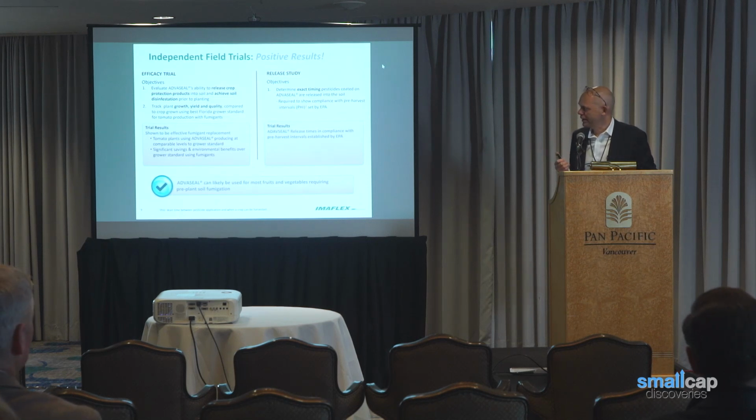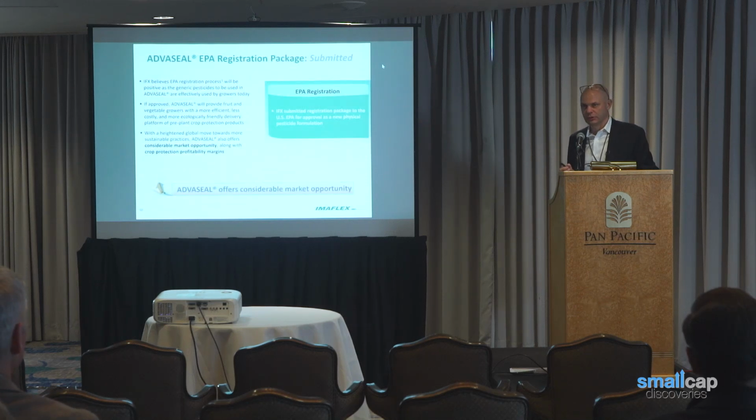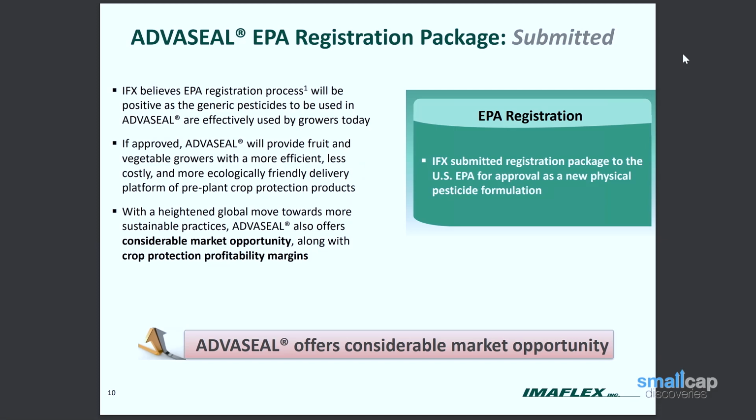We were able to show that in the independent study, and as a result of that, we went ahead and we prepared the Avicil registration package. So what we've done now is we submitted that at the end of last year. The EPA has said that it usually takes about a year to be approved, so it could be Q4 of this year, it could be Q1 of next year when we hear what is the outcome of that study. We believe that it will be effectively approved.